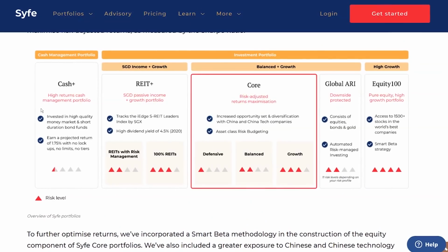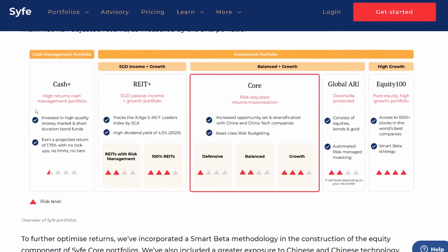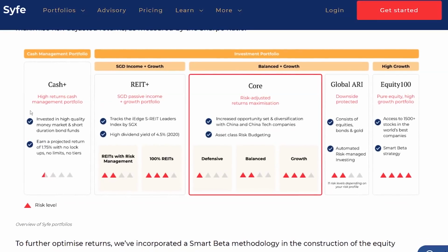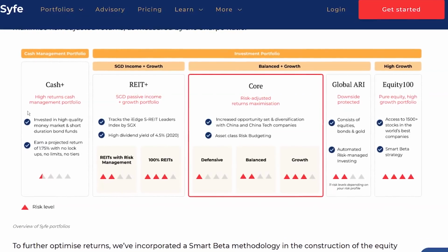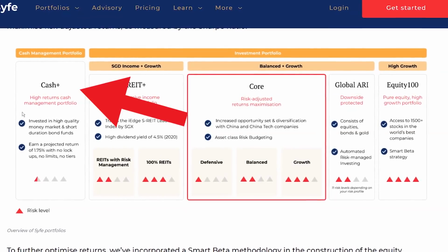Okay, so here are all of Syfe's 7 portfolios. You have Cash Plus, REIT Plus, Core Defensive, Core Balanced, Core Growth, Global ARI, and Equity 100. Each of these portfolios has a different style of investing, a different purpose, and different risk levels. I'll go through each of them, starting with Cash Plus first.